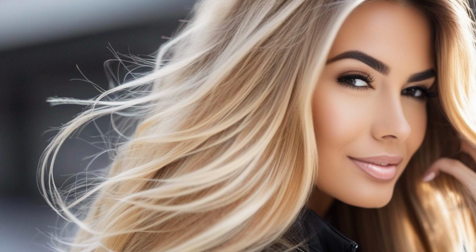As we age, our hair goes through several changes, including thinning, loss of volume, and graying. But fret not because the beauty industry has come up with innovative solutions to combat these signs of aging. Anti-aging hair products are specially formulated to address those concerns and help us maintain healthy and beautiful hair. So let's dive into some of the best options out there.